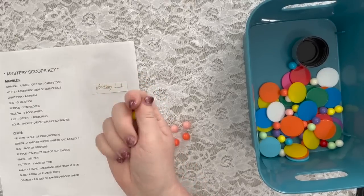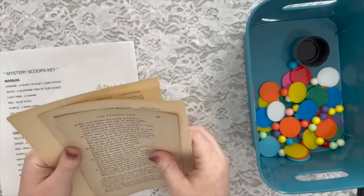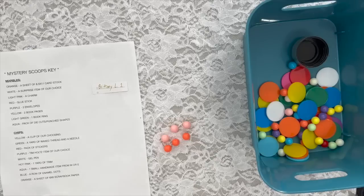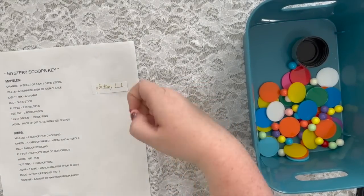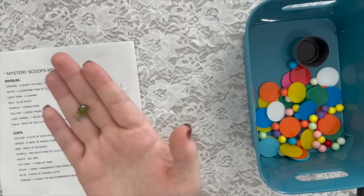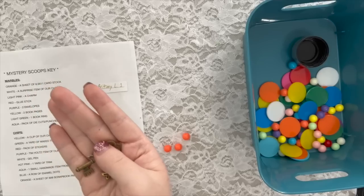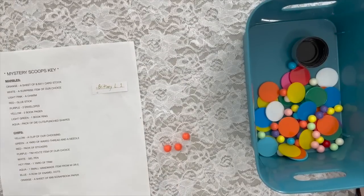That means you got four book pages. There's these. And it'll look like you have three, but there's actually four. These two are just attached. Pretty. Okay. Now you got three light pink marbles. That means you got three charms. You got this one, you got a key, and you got a flower charm too. So that's really cute. Good to go for your journals.